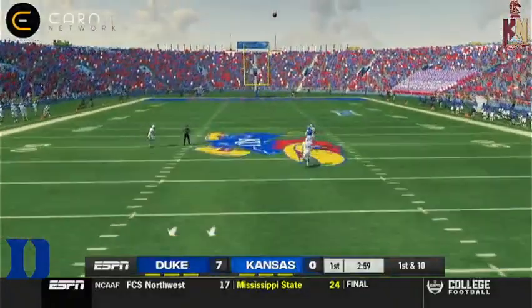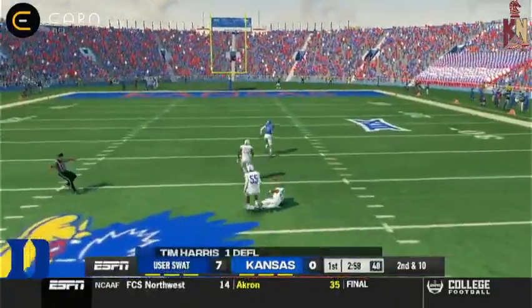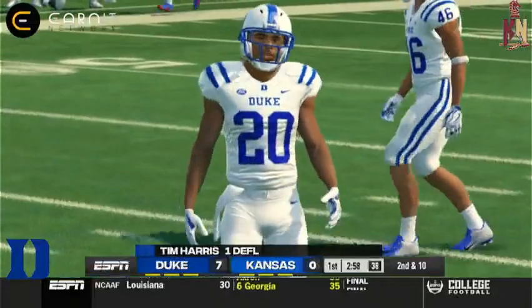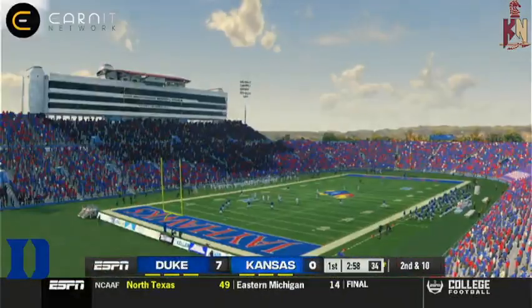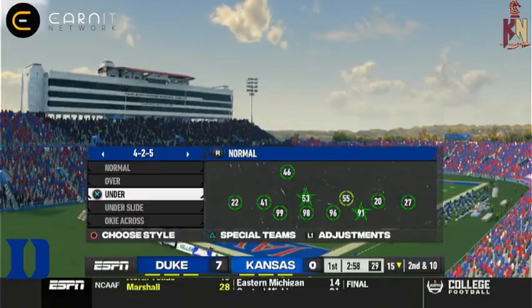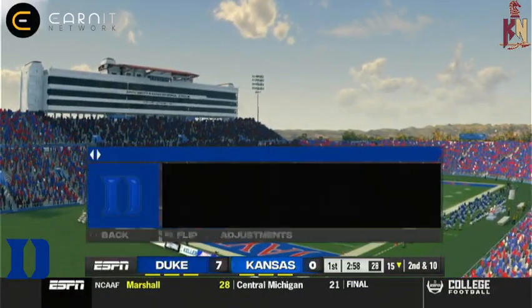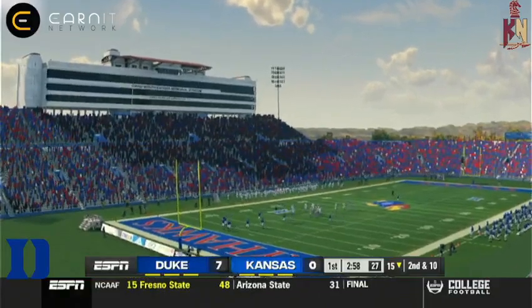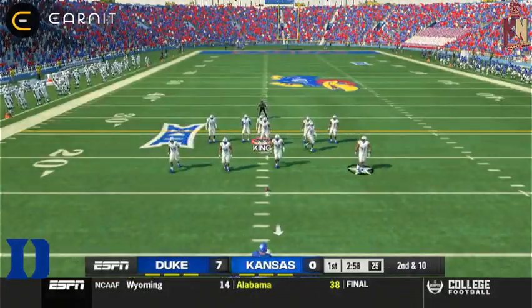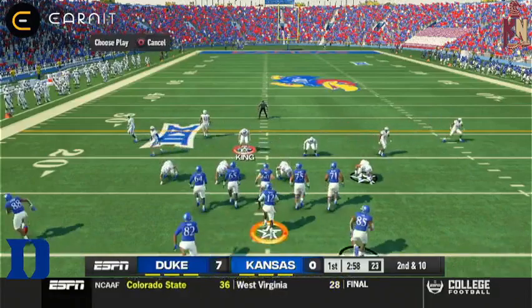He wants it all, going long. Oh, he had a shot at the pick. Thomas is the intended receiver on the play. That makes it second and 10. Second down and 10 to go. Ball on the 15-yard line.